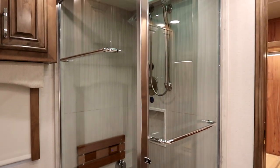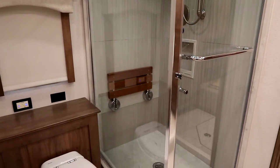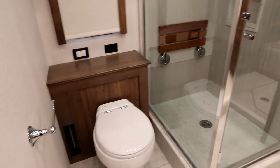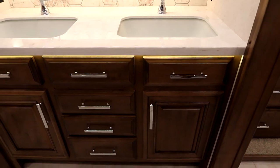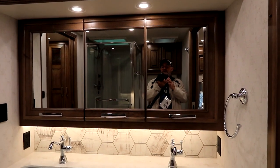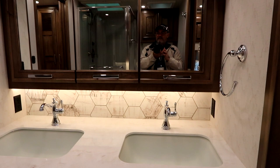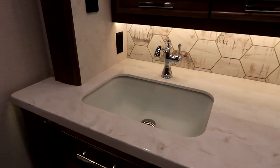Super large corner shower, really nicely finished off with its own seat. We have another Tecma toilet here. And then his and her sinks with drawers and extra storage for the bathroom. We also have three medicine cabinets. And just overall, a beautifully finished countertop. And yes, it is solid surface.